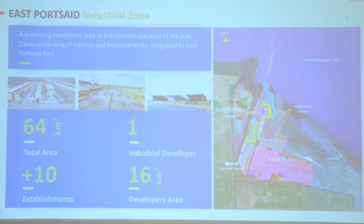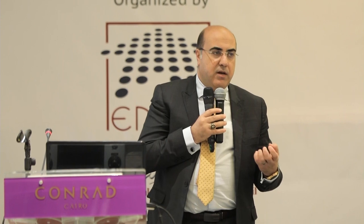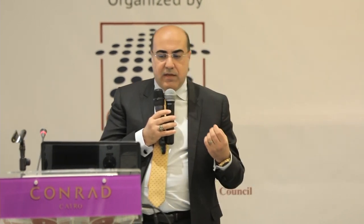The second most important industrial zone is the East Port Said Industrial Zone. The total area of that industrial zone is 64 square kilometers. We have more than 10 companies working in that area because it is very newly established. And the soil in that area needs special treatment. That's why it takes time to make it very attractive when you develop the area on that site.